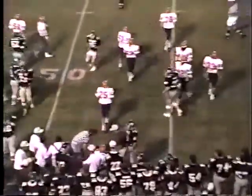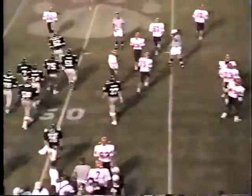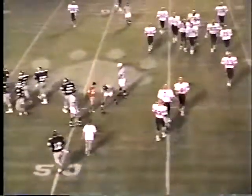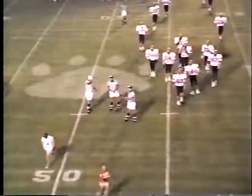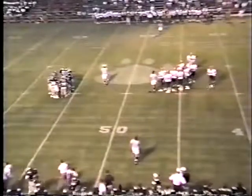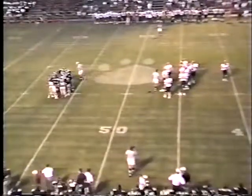They fake the reverse on that one. And Goheen gets a good return out of it. About a 23-yard return, and again, the Panthers have excellent field position. They'll spot the ball in Leopard territory, just inside the 48-yard line. 1st and 10 Panthers, so both possessions have started inside Leopard territory. 6:53 left to play in the first quarter.